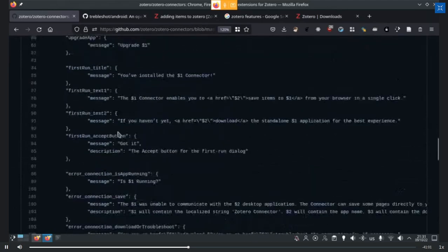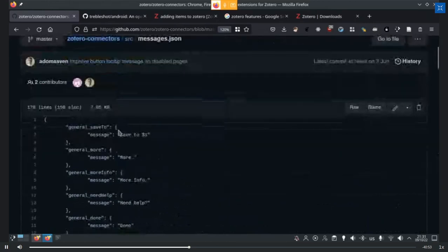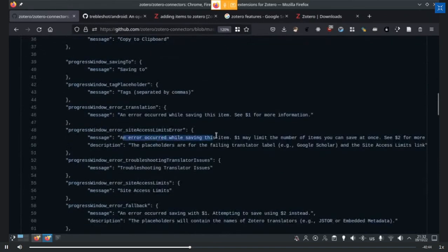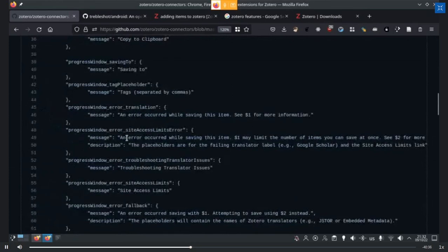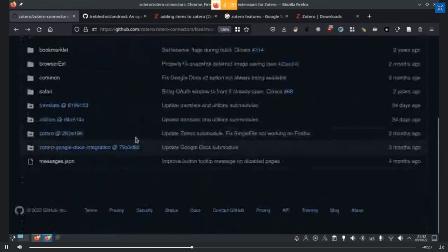I just opened messages.json. This file seems to have all the messages that the extension shows. Something like save to $1, more info, need help, done. An error occurred while saving this item. $1 may limit the number of items you can save at once. See $2 for more information. This is a message for progress window error, site access limits error. So when someone is trying to save an item, if there's an error, probably this is a message that shows up. Those kinds of messages, they have put all of them in one file.